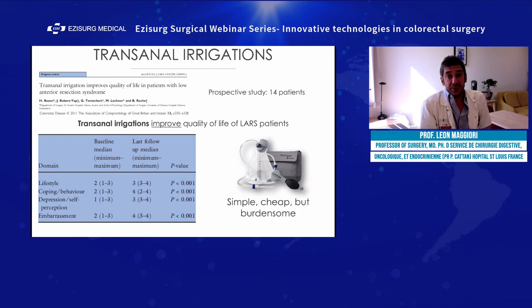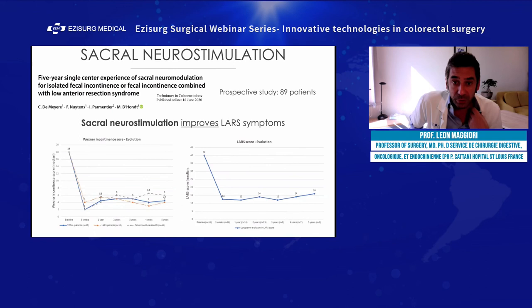Transanal irrigation, this works also. This is a small study, but still it exists. A prospective study, 14 patients, and this improves quality of life in major LARS patients. The idea is to have a transanal probe with a small balloon, which can be inflated, then you will have improved transanal irrigation, to perform an enema of the distal colon. Sacral neurostimulation also works. We don't know why, but who cares? It works.